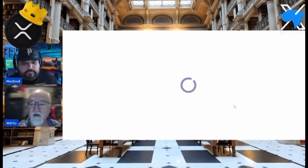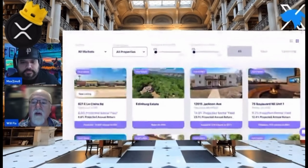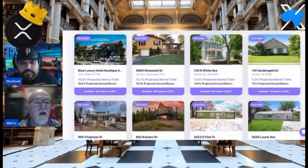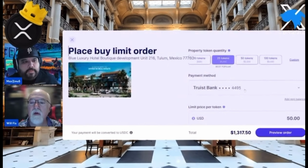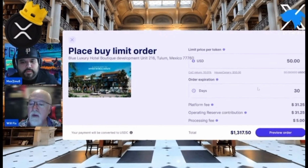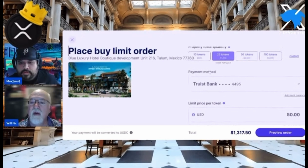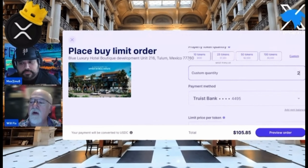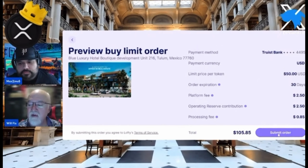Let's do something real fast. Let me hit buy. Okay, let's see how easy this is. Where'd it go? Let's go back. There you go. All right, so order expiration 30 days. It's got my bank account. Let's do custom. Let's just do $105.85.